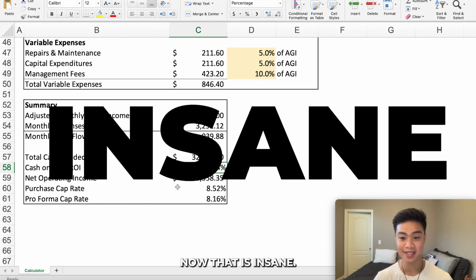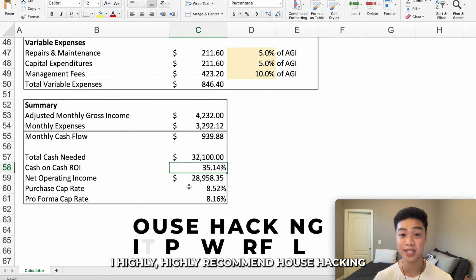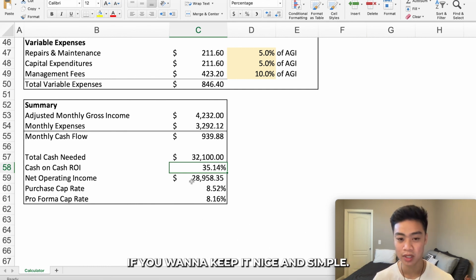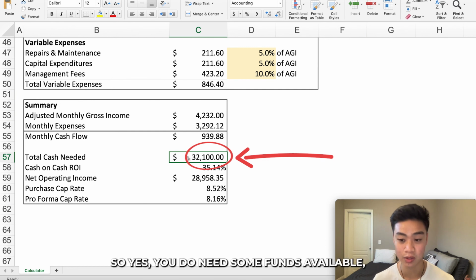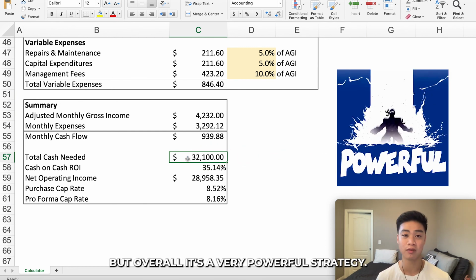Now that is insane, and this is why I highly recommend house hacking as your first investment strategy if you want to keep it nice and simple. It's super easy, super powerful. You can get all this done, and the total cash needed to do this is about $32,000. So yes, you do need some funds available, but overall, it's a very powerful strategy.